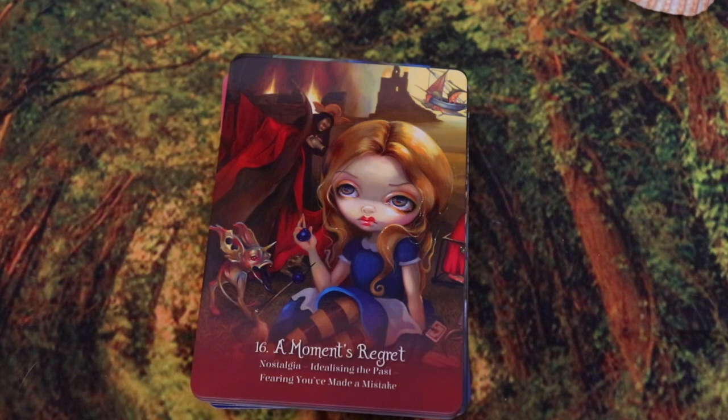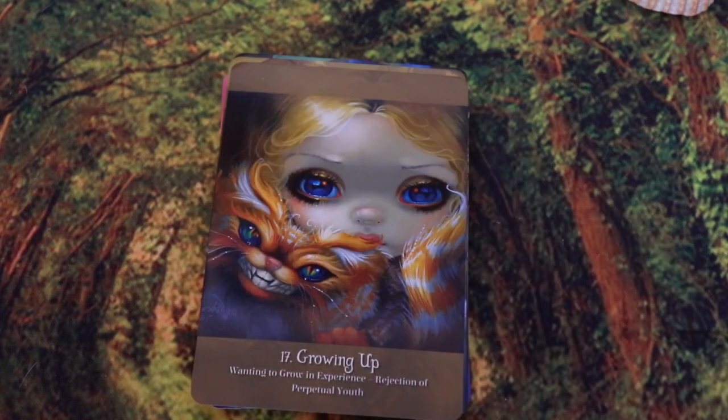Then we have 16, a moment's regrets, nostalgia, idolizing the past, feeling you've made a mistake. I'm always a bit weird with these cards. I know they often turn up. They also turn up in tarot. I don't have that idolizing of the past. This is just a random thought, sorry about that. But I am very, very objective when it comes to the past. And it's interesting that it is something that turns up. I know from a lot of people that they do idolize the past, and that it's always a bit with rose-tinted glasses, and it's interesting. I don't have that. I have other things that are not great, but I don't have that.